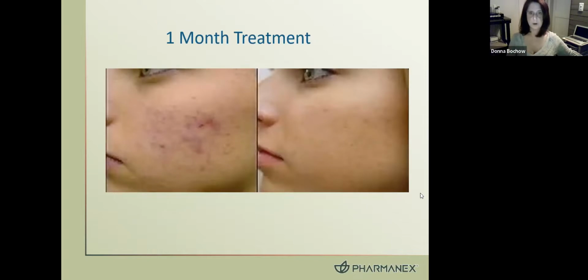One month for scarring, pretty amazing. I actually should have put my pictures in here, but I had a really bad dog bite. I had to go get stitches, and I have my before and afters. I can always share them with you if you like. I don't really have that scar, and that's from using the microcurrent. It really helped to heal that tissue. Just by doing my little facial, I was actually increasing that ATP and that cell turnover.